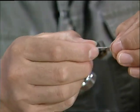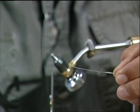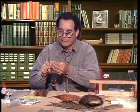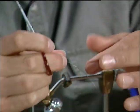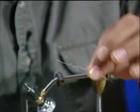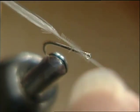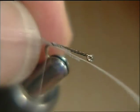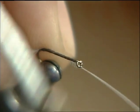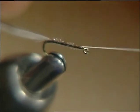Then we peel back a little bit more and we trim with our scissors, just like this. Turn it over, just like that. Now we will place the trimmed feather on the hook. We tie it on top of the hook in such a manner. And you will see why it has become also the antenna for the fly.